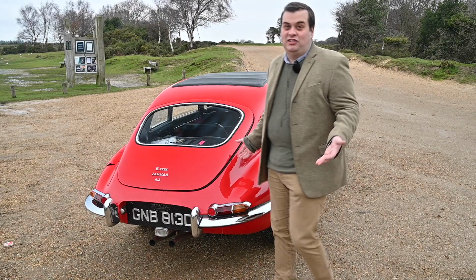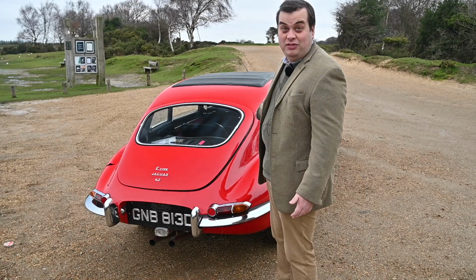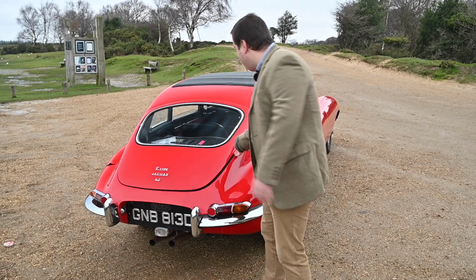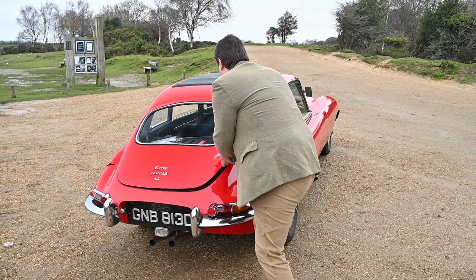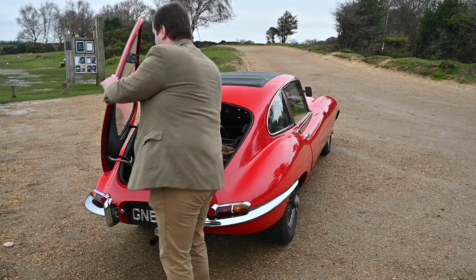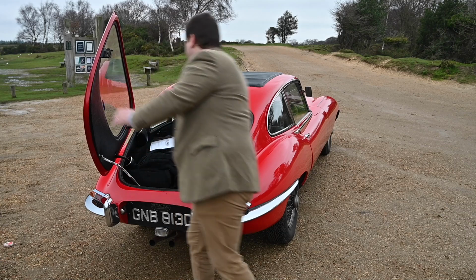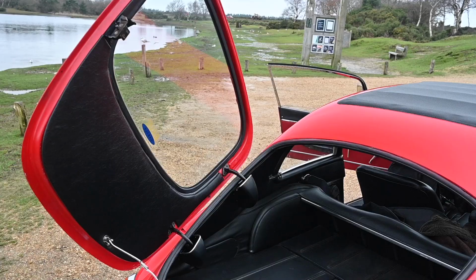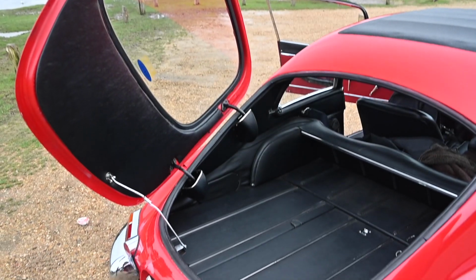You might wonder why I just slammed the door, but actually I was told to do that. They don't do that otherwise. It is an old car. Opening the back is an interesting little thing. It's a bit like opening a bonnet on a normal car actually. We have a stay that goes like that, and once we're in here, the boot's very shallow. It's a bit like a Ford Capri actually.